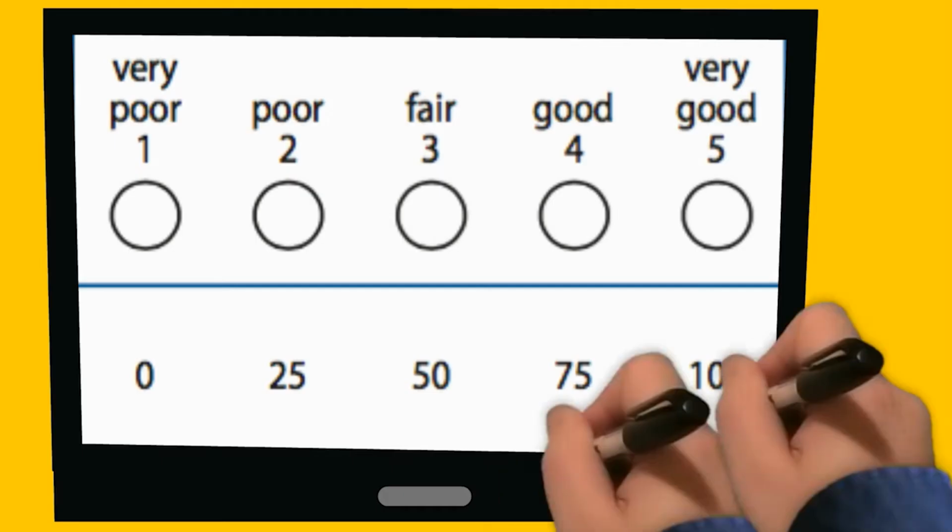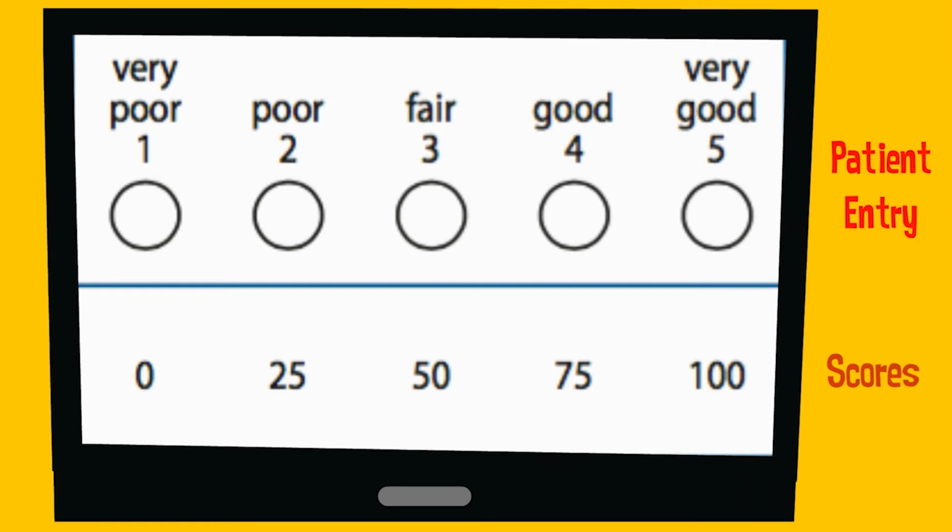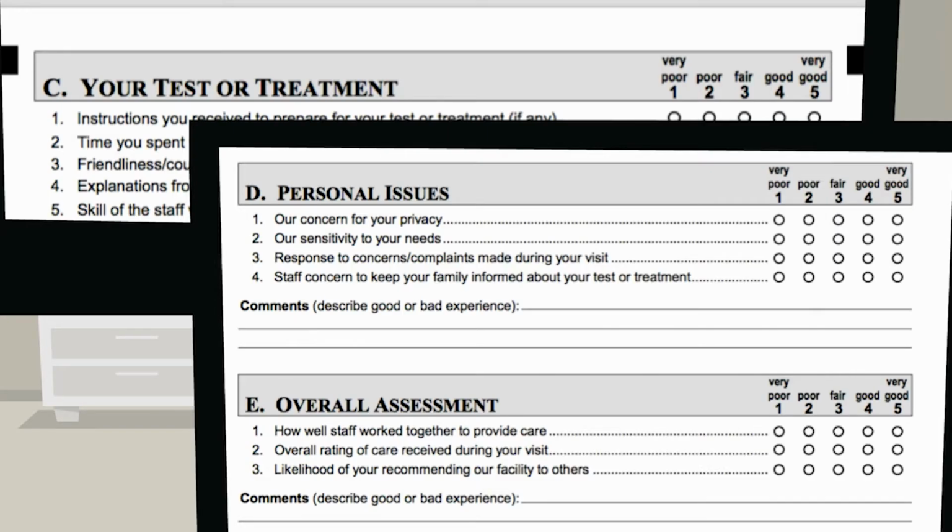These initial assessments are then translated into scores between 0 and 100. Once those scores are obtained for each question, and also for a roll-up of the entire domain, like tested treatment or personal issues, and for the entire experience, rankings are obtained, and these are done in percentiles.